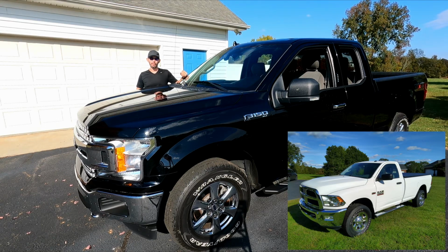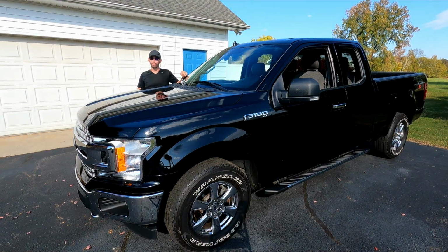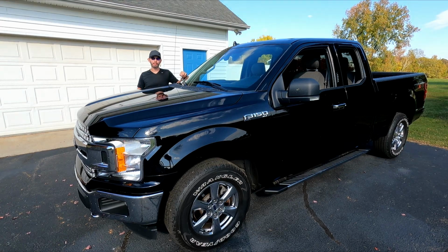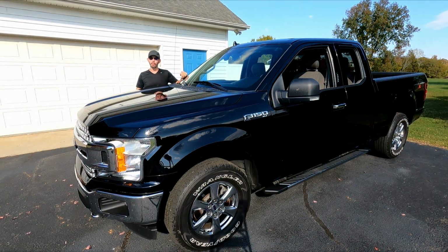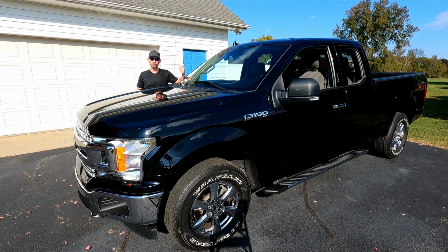It is definitely a workhorse, but my other half refused to ride in it anymore because it was like riding on a brick. With the truck market the way it is, it was a great time to sell it, and I pretty much drove it for a year and a half for free. So I wanted to get a truck that could tow and was a half ton.